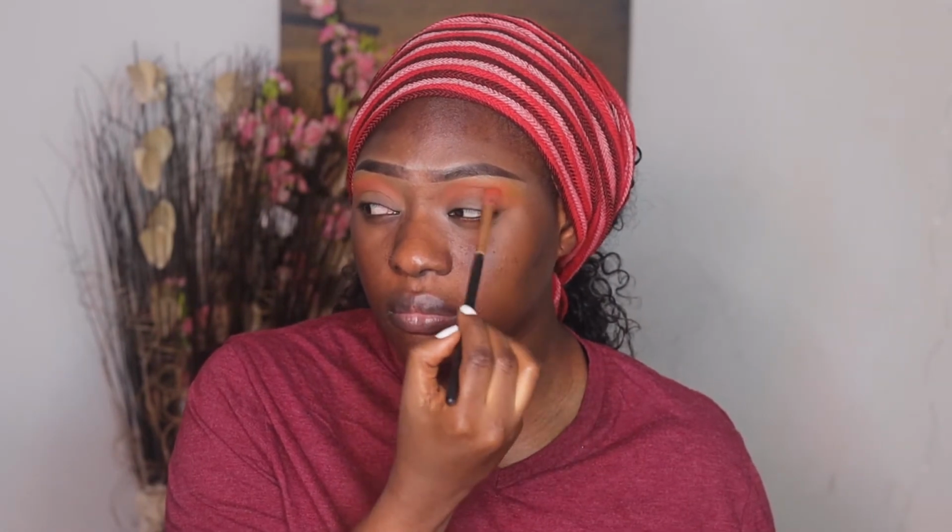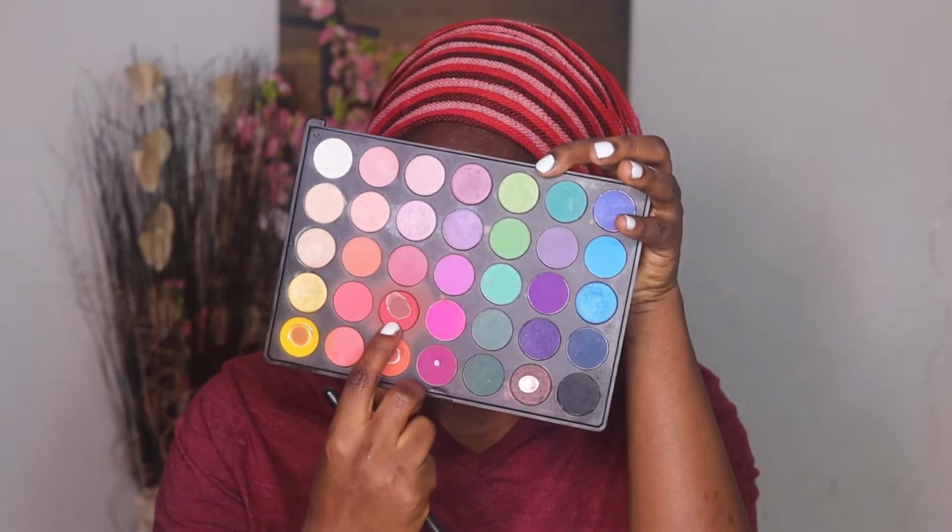And I'm gonna go in with the orange shade. Just to kind of give it a little bit of color. I like to add the red shade also from the Morphe palette, this red color right here. Add that right under that orange, but a little bit on top of it, just so that they can kind of blend in together.